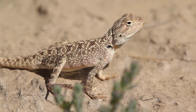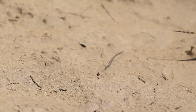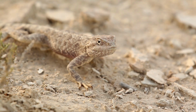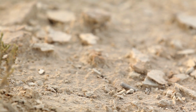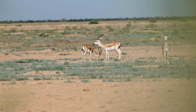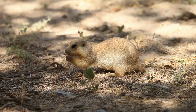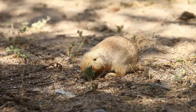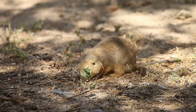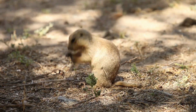Males of the steppe agama often climb the highest branches of a bush to survey and protect their territory from other males and to escape the heat of sand during hot days. Goitered gazelles don't need to drink every day, as they get most of the required water from plants they eat. The yellow ground squirrel sleeps 3/4 of its life, as hibernation lasting 8 to 9 months is the best way to save energy and resources.